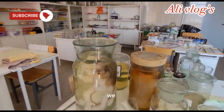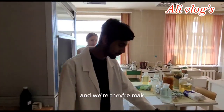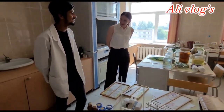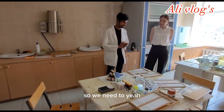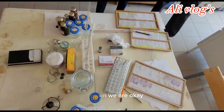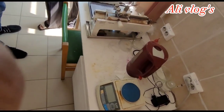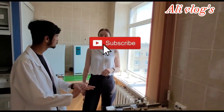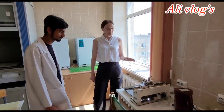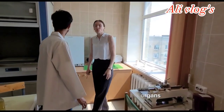And also we prepare embryological material in this laboratory, and we make slides. For example, if a student has broken a slide, as usual, we need to make a new one. It is one of the stages of histological technique, making slides, so cutting of tissue. Different tissues must be 6 micrometers in thickness, and this is the microtome for making such thin sections of organs.